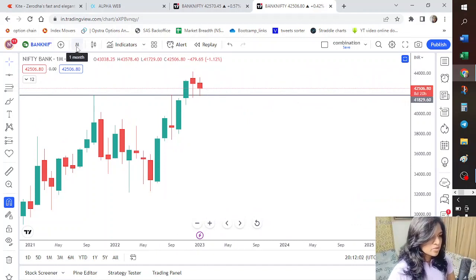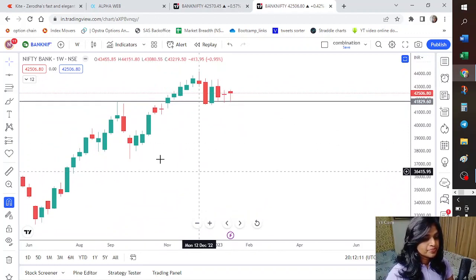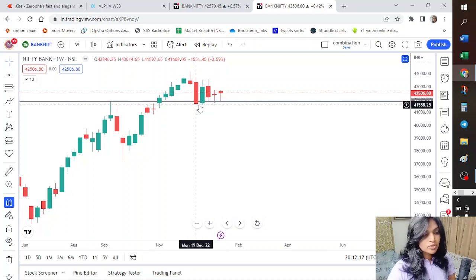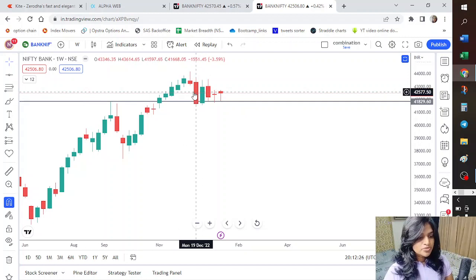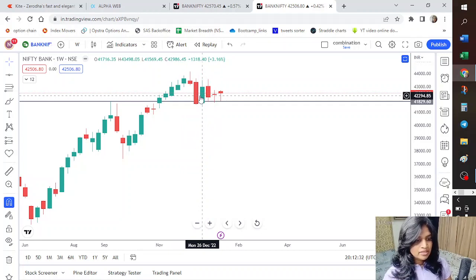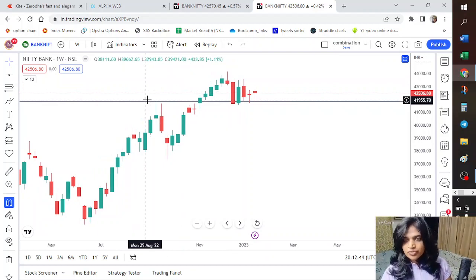Now let's check what's going on in the weekly time frame. The weekly time frame is much more interesting. The range is getting tighter, in this case week by week, and we can clearly see 5 weeks of inside range. This one is the mother bar which formed in the week of 19 December, and we can clearly see the volatility contracting week after week, which means Bank Nifty is basically getting ready for a big move.